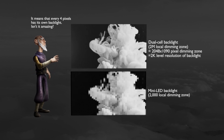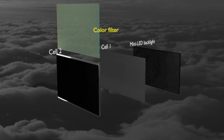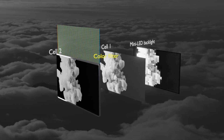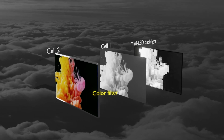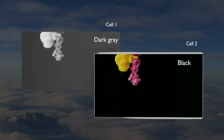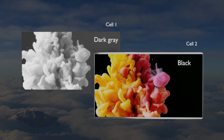Because of this, phenomena such as blooming that appears on all LCDs are almost completely suppressed. Cell 2, the second liquid crystal cell, has a pixel density corresponding to 4K, and unlike Cell 1, a color filter is built in to express color to each of the 25 million subpixels displayed in grayscale. Cell 2 filters out the leaking photons from Cell 1 once again, so the contrast ratio is significantly higher.